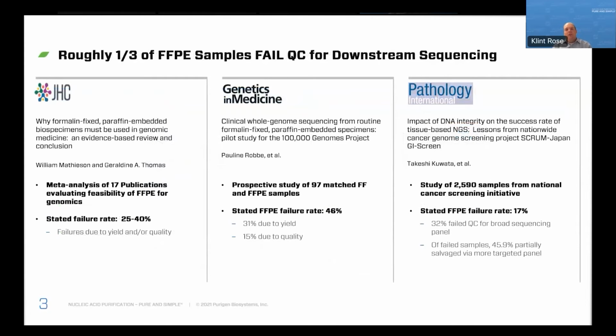And we've found lots of good references that I think really help focus in on what the real problem is when you're dealing with FFPE samples. Across all three of these, what we're seeing is that about a third of FFPE samples actually fail QC for downstream sequencing. And if you dig a little bit deeper, it really just is as simple as either you can't get enough yield, and generally as we think about sequencing assays, there is some minimum amount, say 100 nanograms, 200 nanograms, of DNA or RNA that need to go into that analysis.